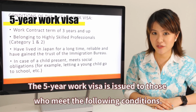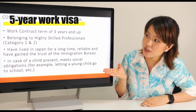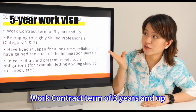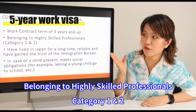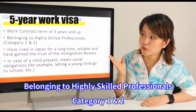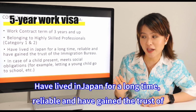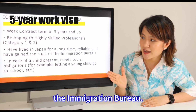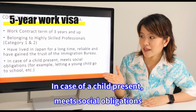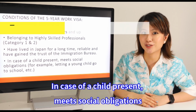So a 5-year work visa is issued to individuals who meet the following conditions. So first, has a work contract of 3 years and up. Second, a person belonging to a highly skilled professionals category 1 or 2. Third, individuals who have lived in Japan for a long time, are reliable, and have gained the trust of the Immigration Bureau. And lastly, in case of a child present, this person meets social obligations. For example, you finally send your child to school.